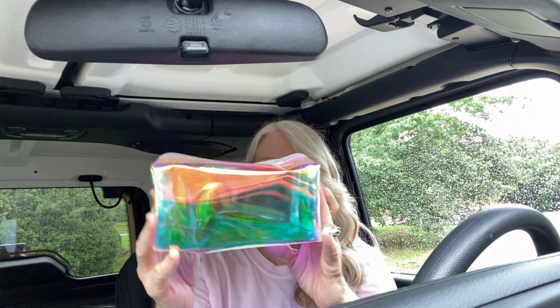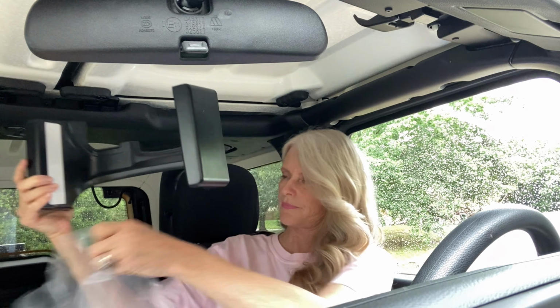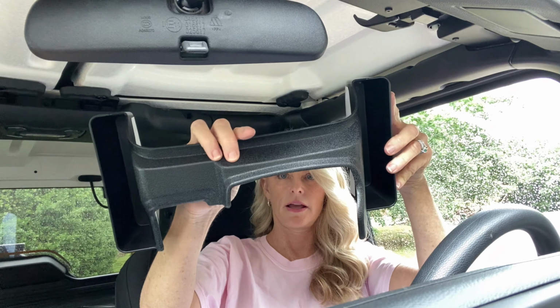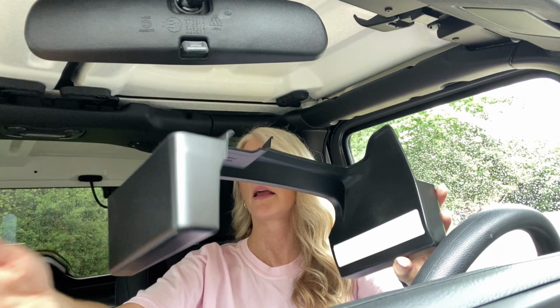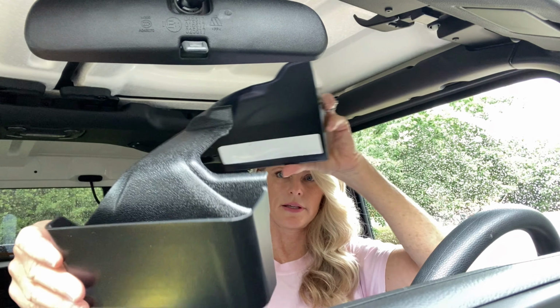I got an extra bag to put in the console to hold miscellaneous items. This thing right here to go behind the gear shift. And that way I can just slip my cell phone in there, and Hal can slip his in the other side. So that'll come in handy.